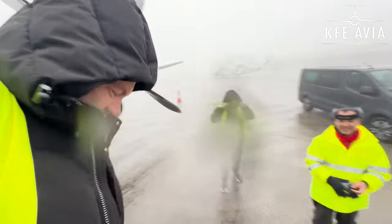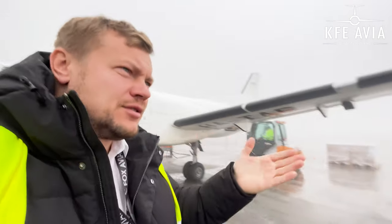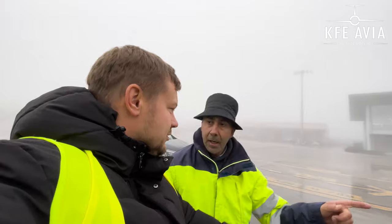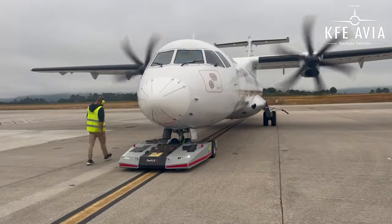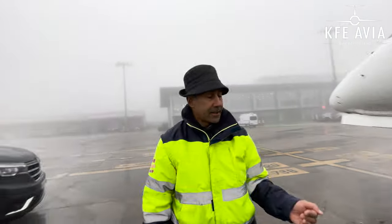The weather is horrible. Buenos dias. I think we are lucky to find this gap in the weather, because look, really. It's pretty nasty here. From this stand, can we do the turn? Yeah, perfect, because I remember you had the robot machine.